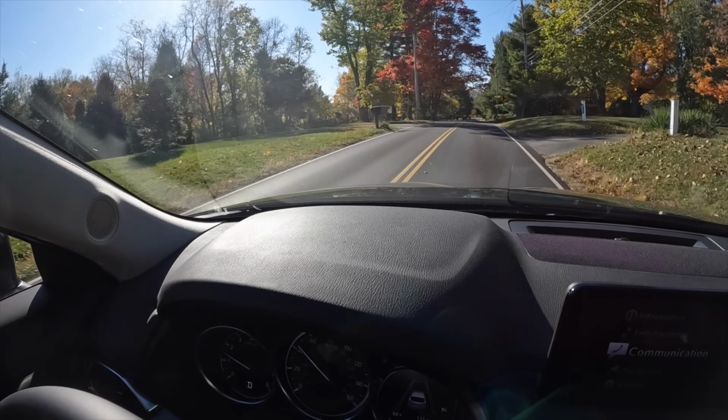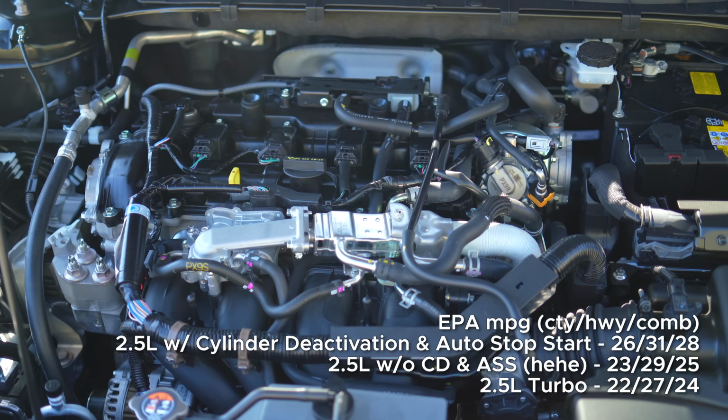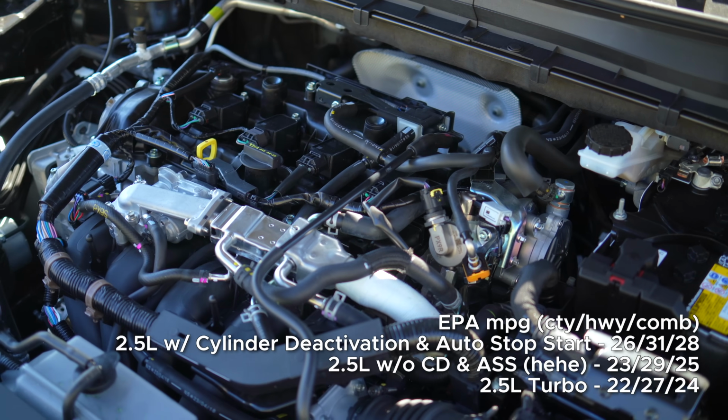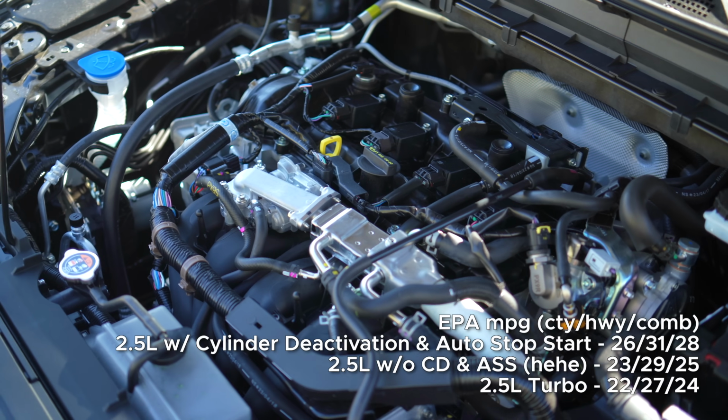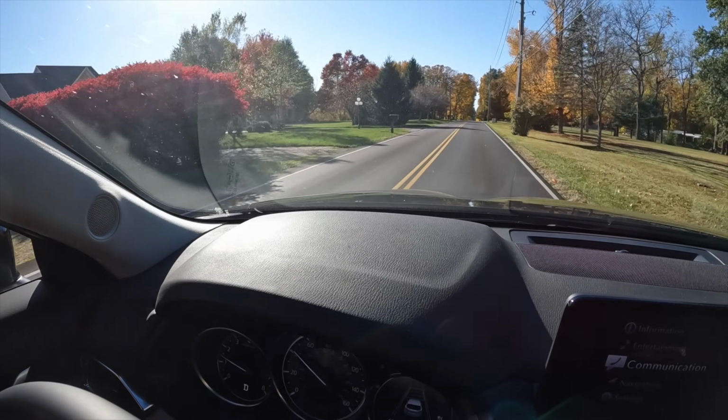Gas mileage is okay for a small SUV these days, though the ratings for the base engine will drop soon due to supply shortages for cylinder deactivation and auto stop-start components. On the flip side, if you wanted to avoid that tech, just wait a little bit.